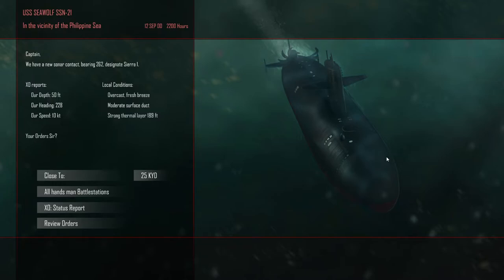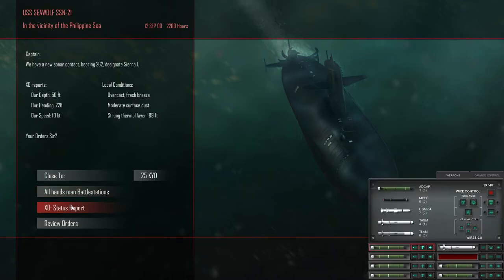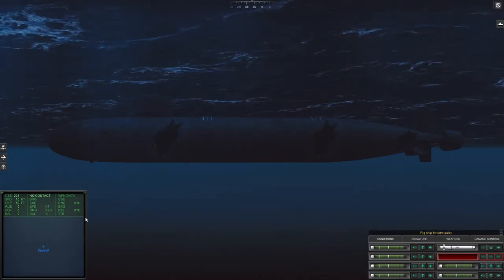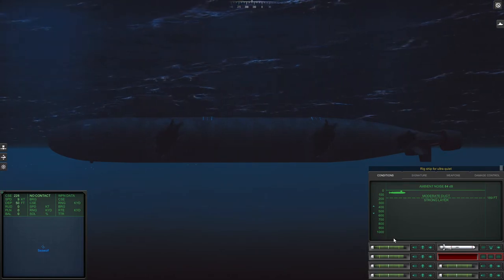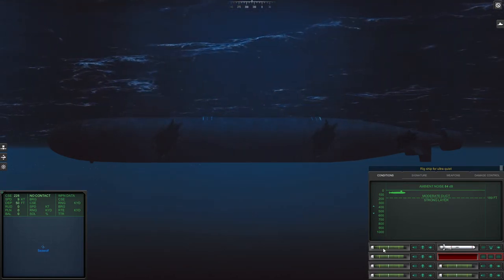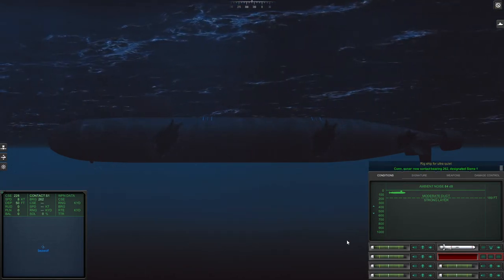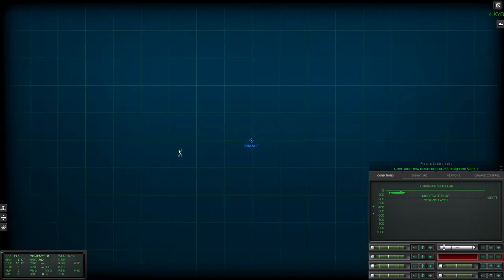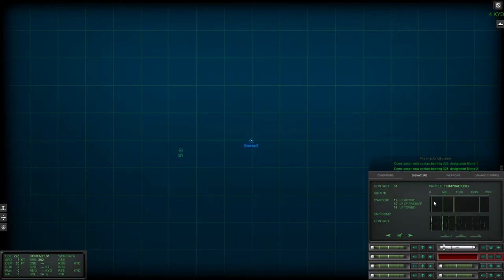Well, that sucks. We've got one tube that's damaged beyond repair, and our propulsion, we can only do ten knots. Rig ship for ultra quiet. Contact bearing 262, designated Sierra 1. All right, Sierra 1. Con, sonar, new contact bearing 328, designated Sierra 2. Who would you be?